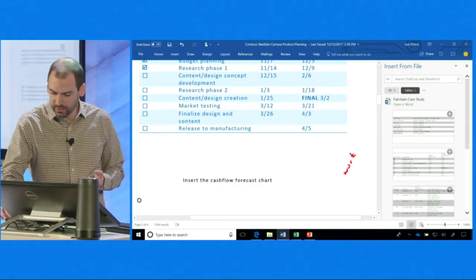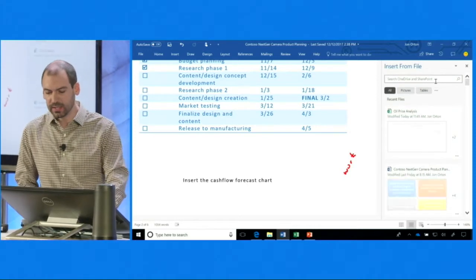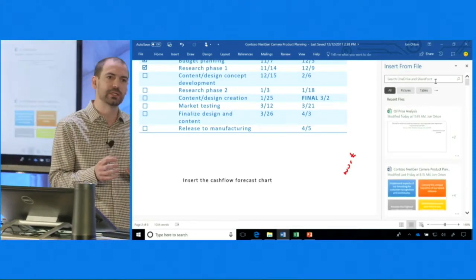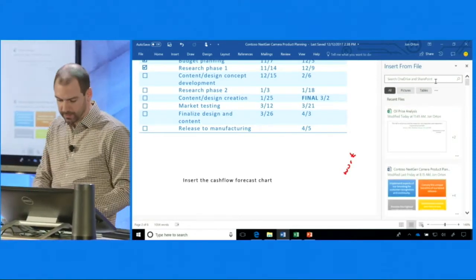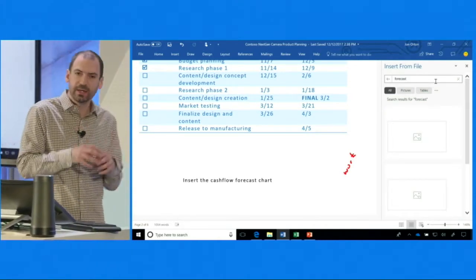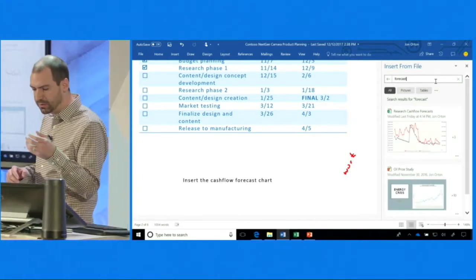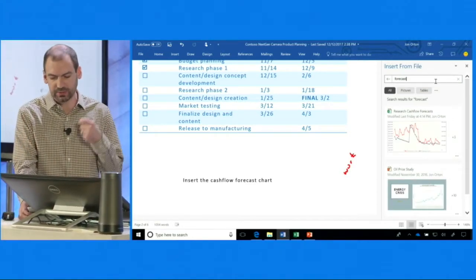Now, this cash flow forecast chart didn't show up as one of the top items, but that's okay because Tap is actually tied into personalized search powered by OneDrive and SharePoint. So when I type in forecast, I'm going to get results that I have access to and ones that are most meaningful and relevant to me. You'll see that the cash flow forecast is actually the top item here.